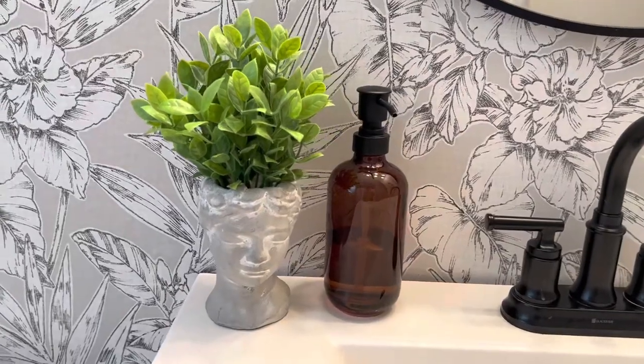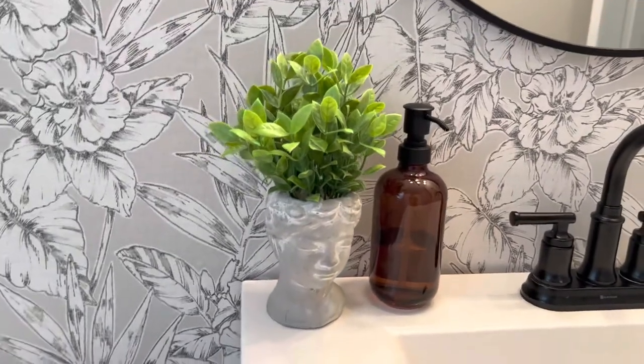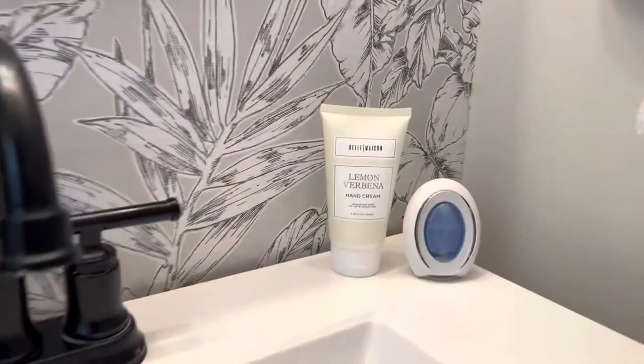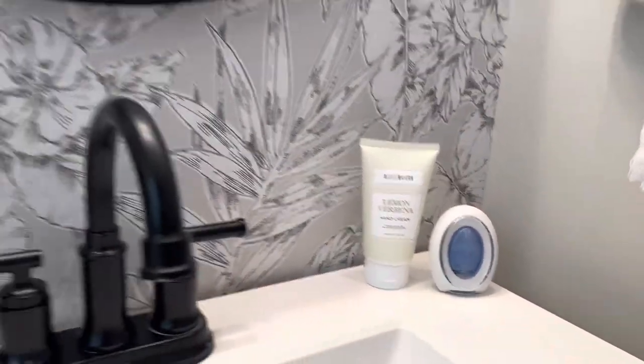I put him here in the bathroom corner, guys. Come on, how cute is that? That looks so good on the sink. And then more of those scent things. I wasn't joking when I said I put them anywhere and everywhere.